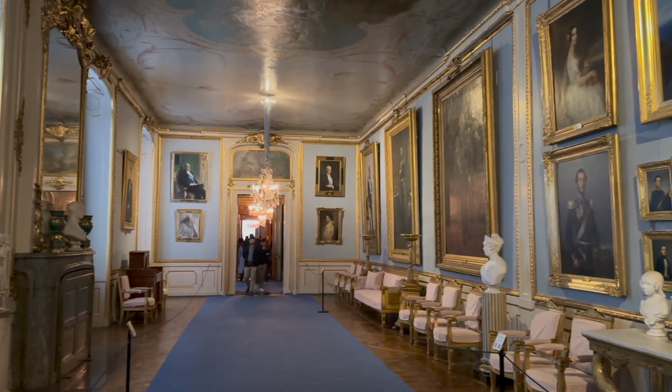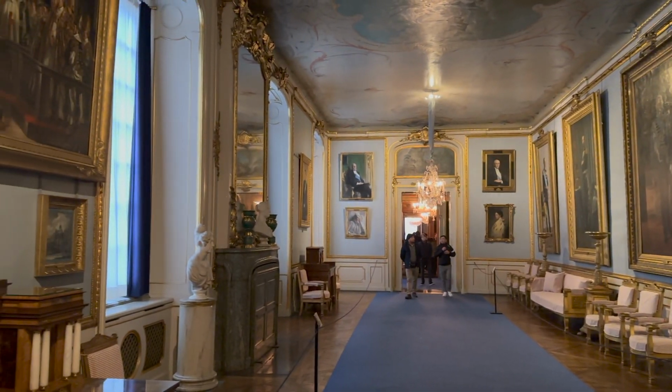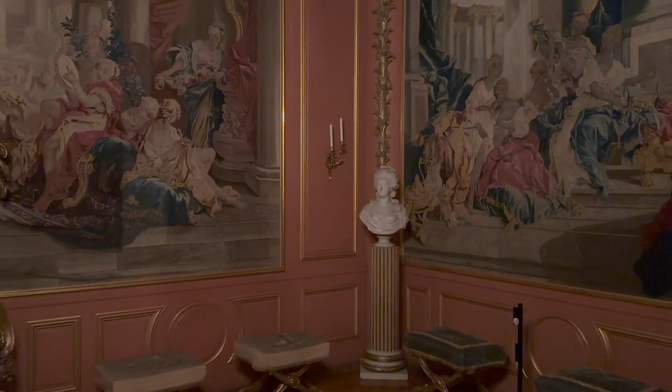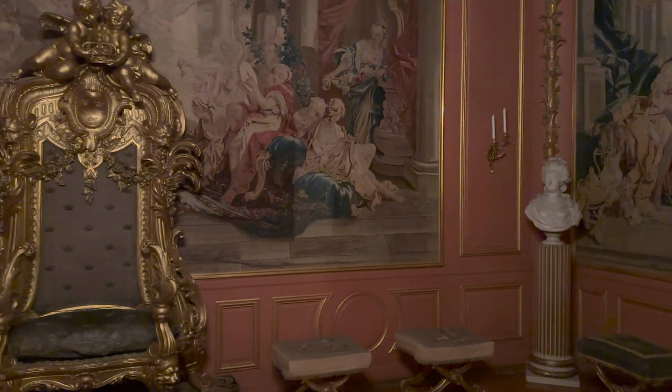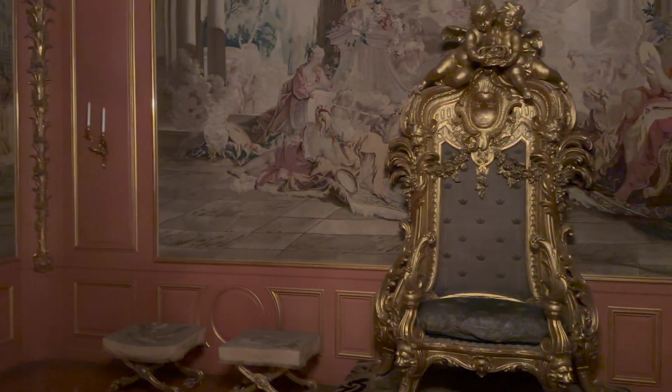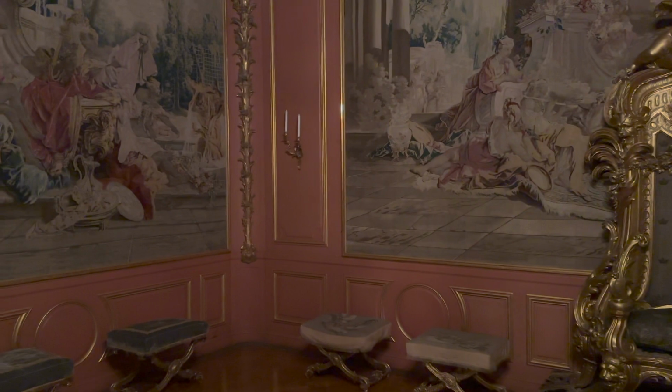Again, it was like another living room. And then I found it interesting that the queen actually had a throne in her antechamber, which was kind of neat. Yeah, you don't see that too often. When we first walked in, I thought, oh, this is the king's antechamber. No, the throne was for the queen. The king's throne is actually in another part of the building where Parliament is.